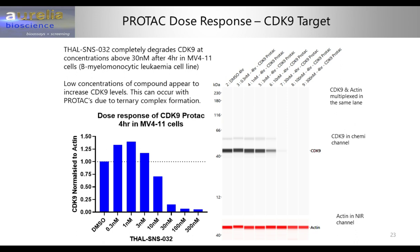Yeah, I think if you mean this, can you see my pointer? Probably not. Anyway, if you mean the fact that it seems to go higher than the DMSO control, all we can think is that the PROTAC binding to the protein causes some sort of stabilization event, and thereby at low concentrations we end up with more protein, because the protein has bound the PROTAC and is stabilized, because we've seen it before with other targets, not only CDK9 and CDK6, but other things as well. And it's not an effect which is a consequence of the actin or the loading control.